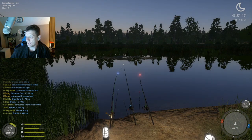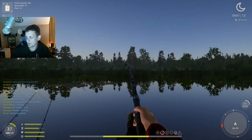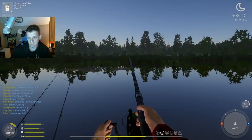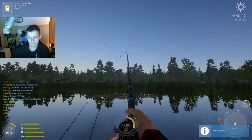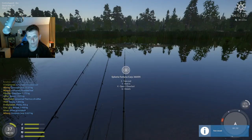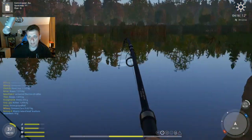Two on at the same time. This one's pulling pretty hard. Let's grab it. Early morning, the bites are picking up again.